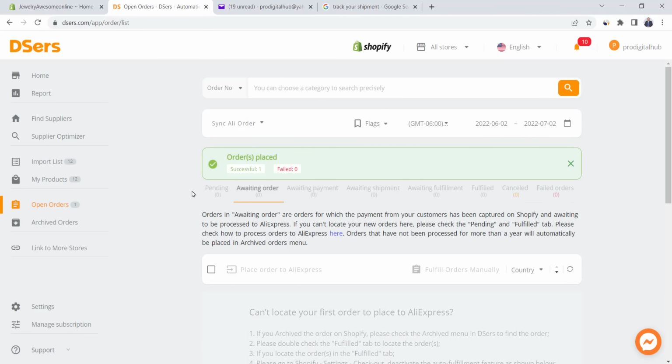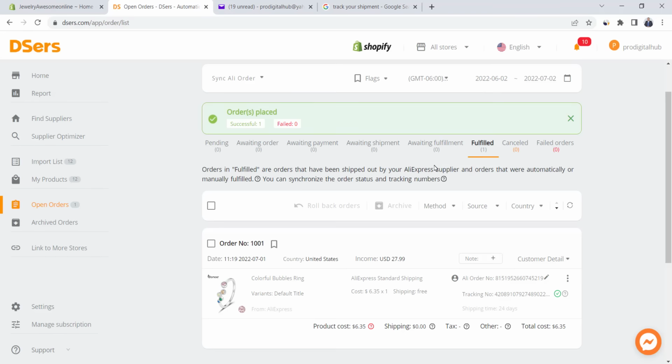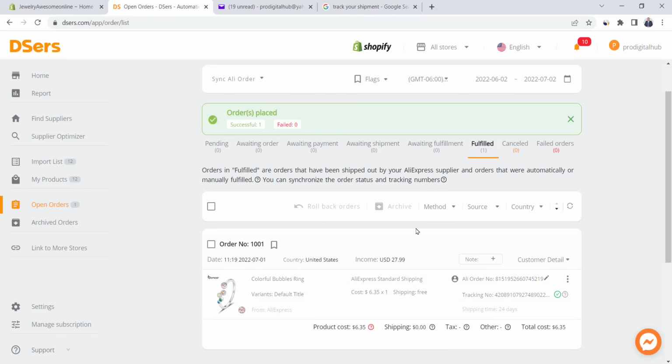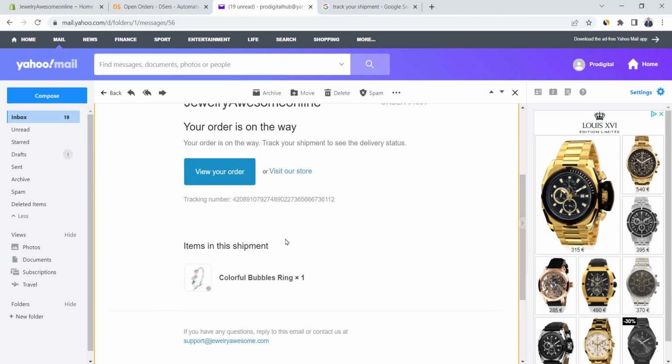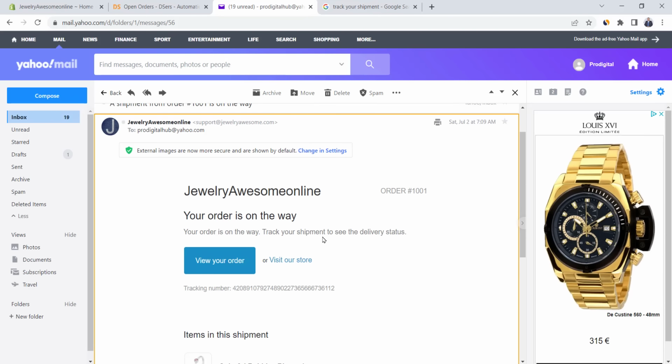Click on Open Orders. Order status has moved from awaiting payment to fulfilled. This is really quick fulfillment. And you can see here the shipment tracking number. Also, the customer will receive this email saying that your order is on the way, mentioning the shipment tracking number.